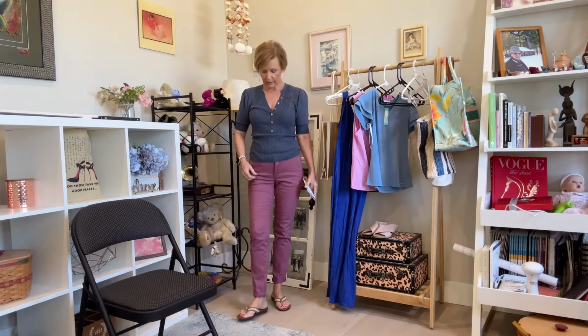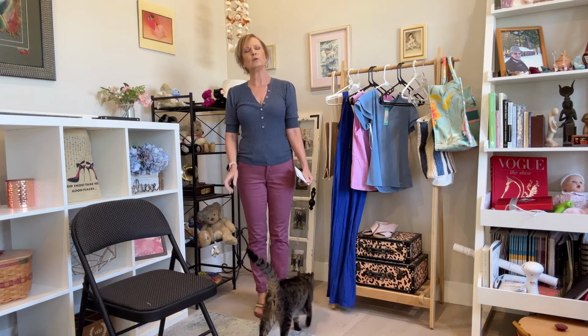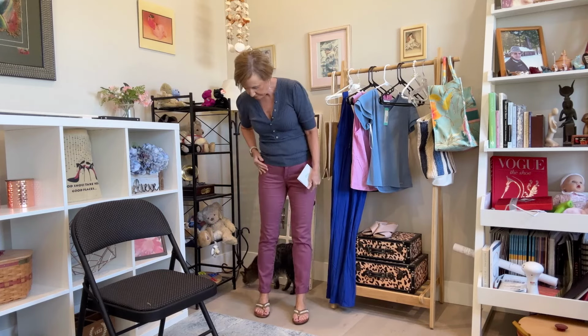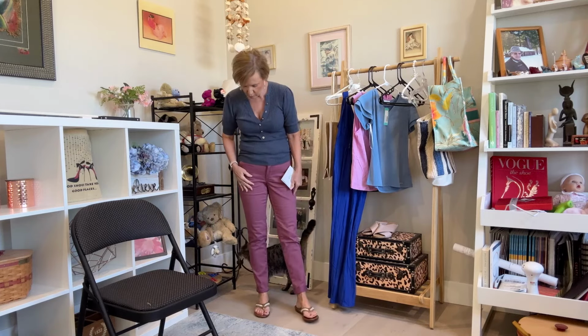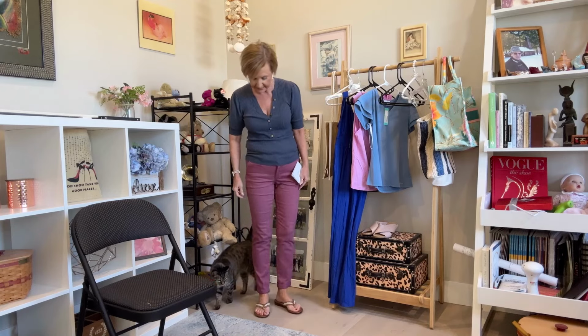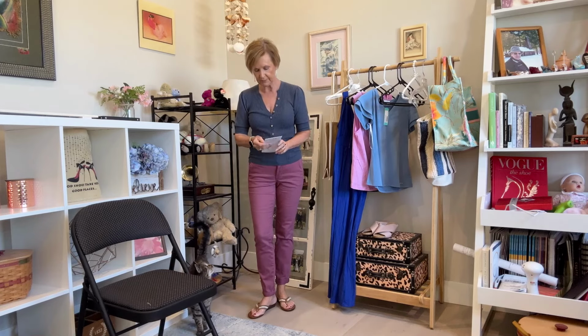So today I am wearing a blue denim shade cashmere blend top that I got from White House Black Market. I think I ordered it. I think they had sent me some kind of offer. Anyway, I paired it with these mauve colored 41 Hawthorn pants that I got from Stitch Fix. And right now I'm just wearing some flip-flops.